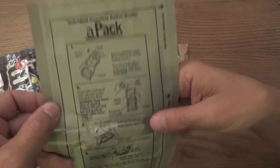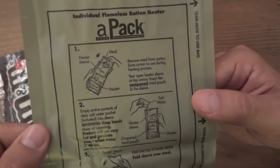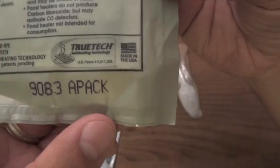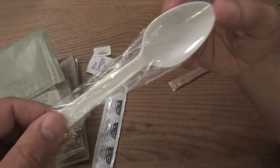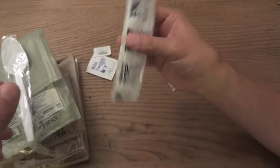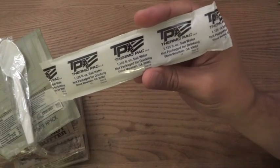flameless ration heater. This appears to be a standard flameless ration heater, but A-Pack has its own printing on it, its own graphics. And even the date code down here, the 83rd day of 2009, and also has A-Pack. Pretty proprietary. We have a white spoon, pretty substantial. This is something very different from what you'd find in a standard MRE or a genuine MRE.